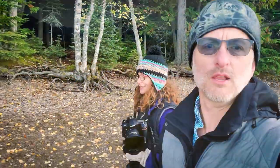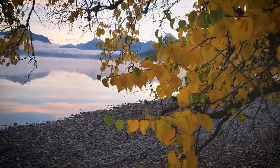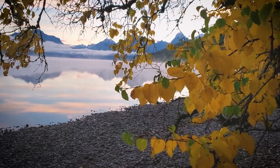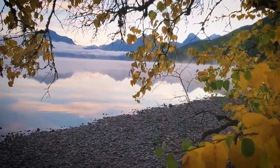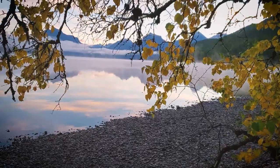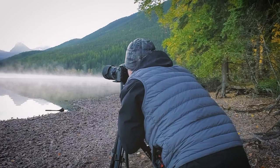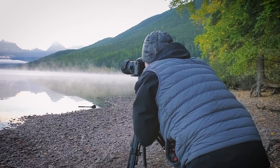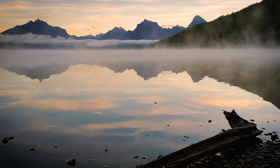Well, overall, it's been a very successful morning here at Lake McDonald in Glacier National Park for our first photographic excursion. We've got just an epic sunrise shot. This one's going on the wall at home. But also got the zoom lens out, and I'm going to show you an image from that. Got in close to those mountain peaks with the clouds below them. It's pretty epic, so we're going to show you that now.